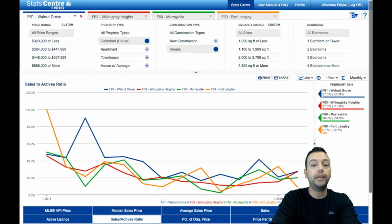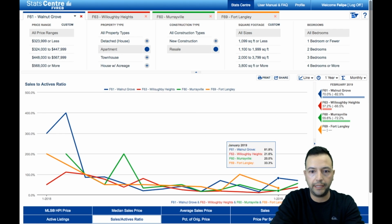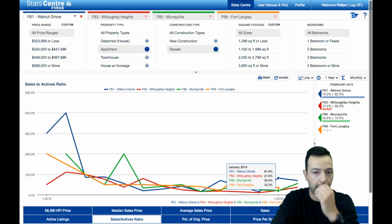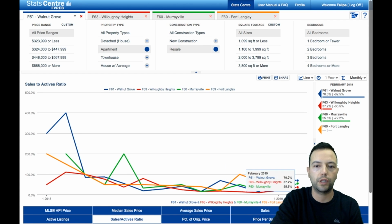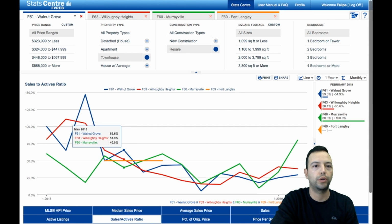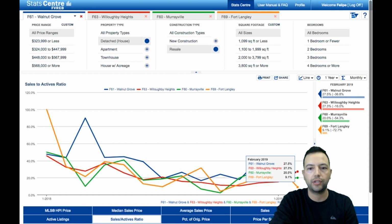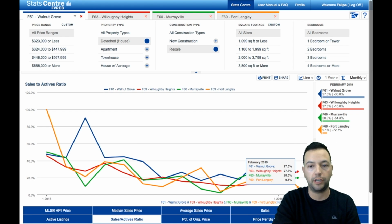Okay, so what I'm going to do here is go into apartments. Now, Fort Langley didn't record any condo sales in the month of February. The last one was in January, and as you could see, it was sitting at 33.3%, which is a seller's market. But there were no registered sales for Fort Langley when it came to apartments. Now, townhouses. There are no townhouses recorded there for the last few months. And the last thing I'm going to do is show you detached properties. And it does show that it is in a buyer's market. It's sitting at 9.1% when it comes to detached properties in Fort Langley.